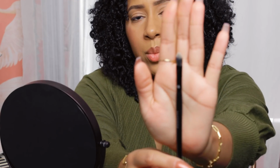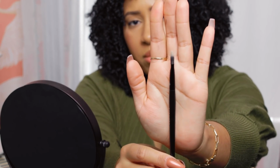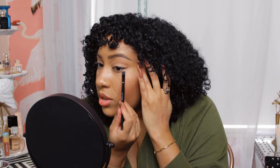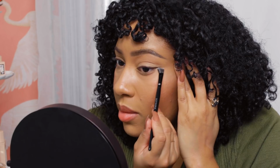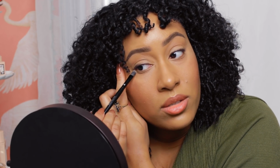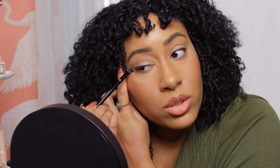Okay, so if you feel like you didn't quite get that winged out shape, you can use a concealer brush and carve it out if you want to, or clean it up like you were doing your brows. So this is the Pro Concealer Brush from Sephora Collection, the number 45. It has a nice little tapered shape to it. You can clean it up a little bit and make it a little bit more winged without adding any product. If you really feel the need to, you can add a little bit of concealer on there, but that's just gonna make it look harsh. You just wanna make sure it has that shape.